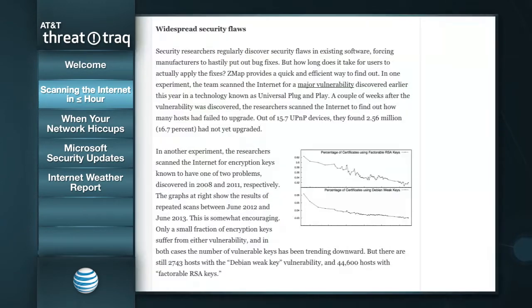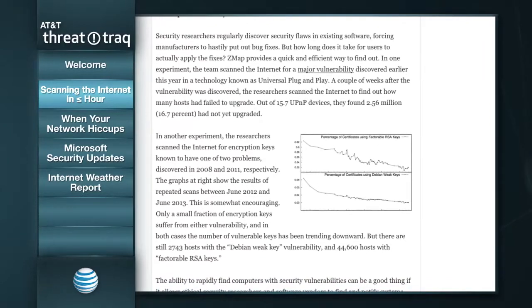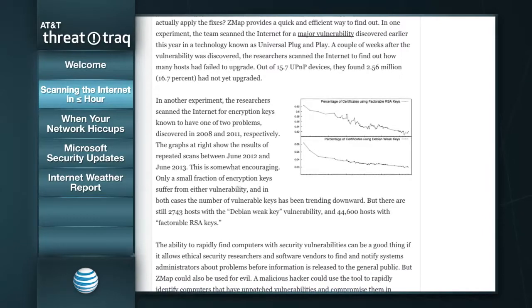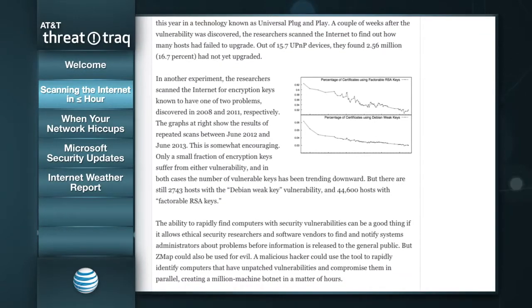And they were even able to start looking for vulnerabilities on the Internet. So there's this UPnP vulnerability that's been reported a while back, earlier this year. And they were able to write a probe to go ahead and scan the Internet for that, and they found that 3.34 million devices out of almost 16 million devices that have UPnP are still vulnerable to the UPnP vulnerability that was reported earlier.